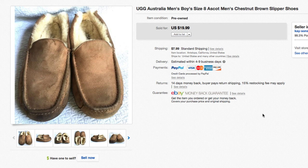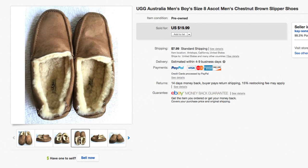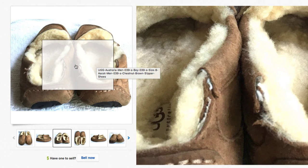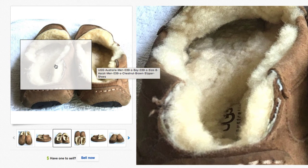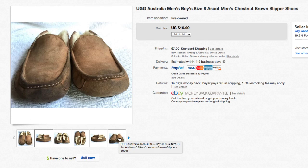Uggs, men's or boys, size 8, Ascot slipper shoes. I got this at the Blue Bins. The only problem is somebody cut out the heel thingies right here. I have no idea why. Maybe it was bothering them, but who knows.